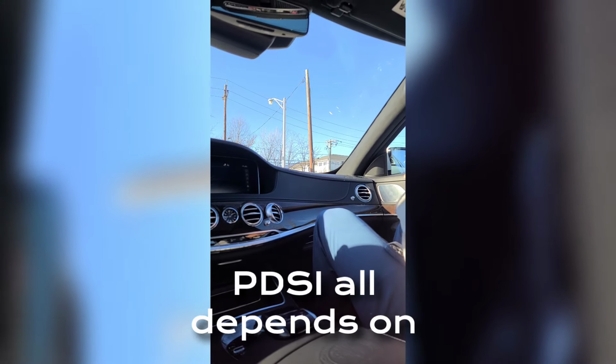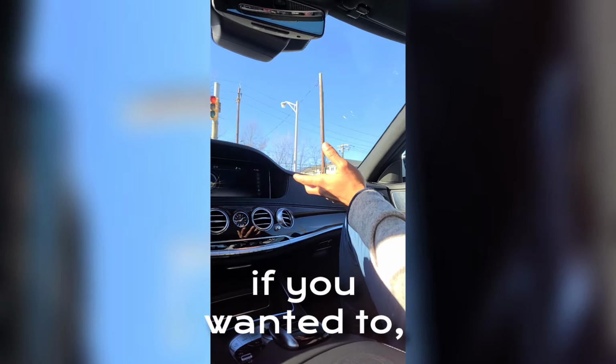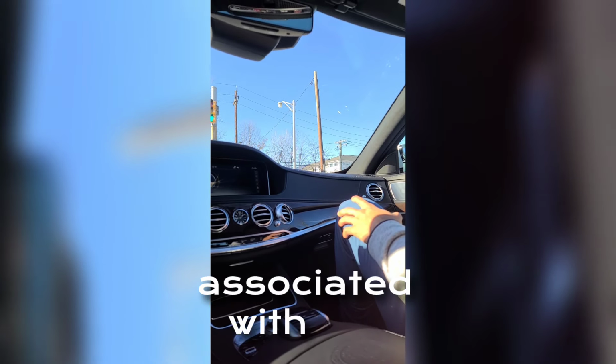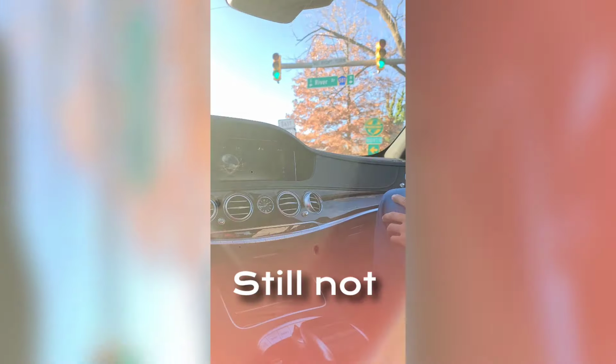PDSI all depends on what they did to the car, if they did anything. And then warranty would be optional. But since we are associated with the new car store, if you did want warranty, you'll be able to take it directly to a Mercedes or anywhere that has certified techs. Still not saying much numbers here, but I guess because you said depending on the car.